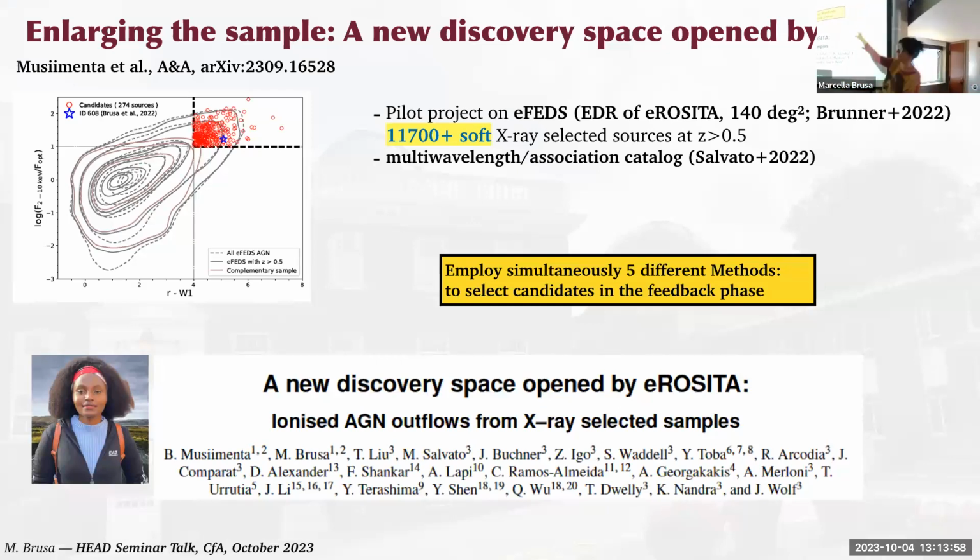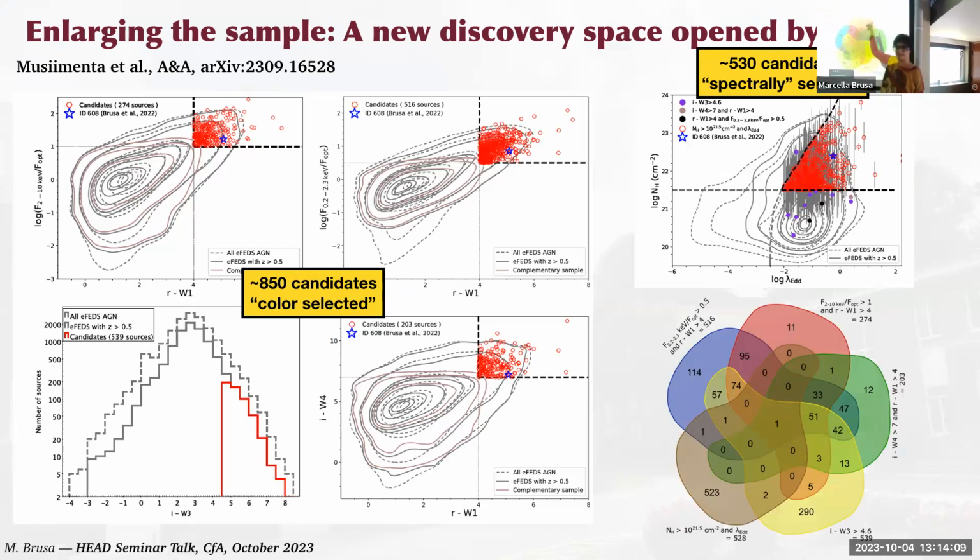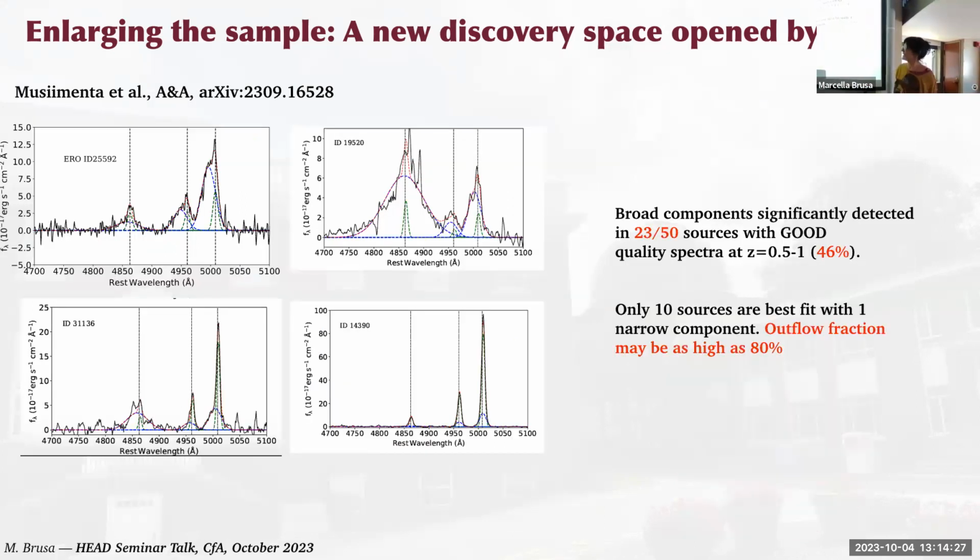If you are interested, there is a lot of information, and the improvement with respect to the previous work was to use not one criterion but 5 altogether, all of these diagnostic or selection criteria for objects in the feedback phase. Basically, all the red sources there are our candidates. Blessing did a very great job trying to compare all the different selection criteria and figure out which one works best, and these are spectra for the subsample at redshift lower than 1, for which we could sample the O III line, and again the combination of these criteria is pretty efficient in selecting sources with these very broad lines.